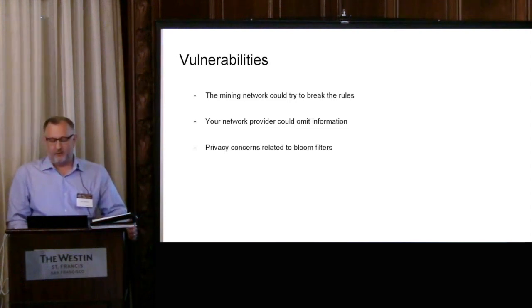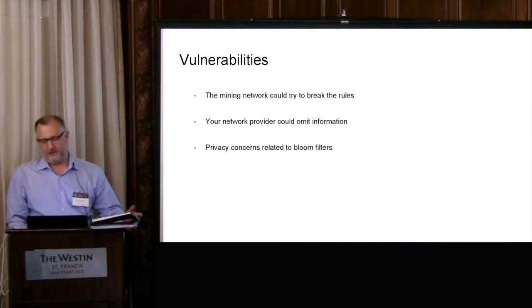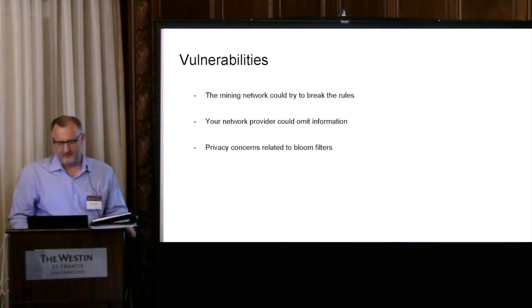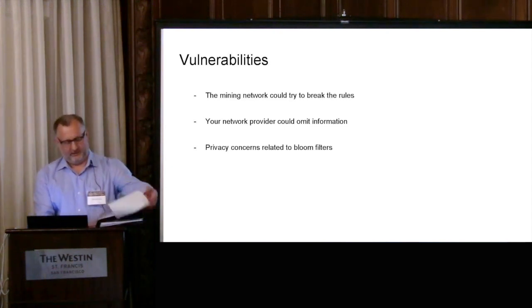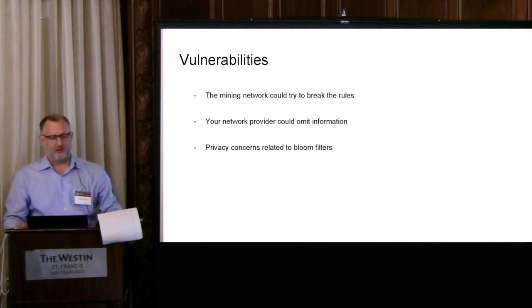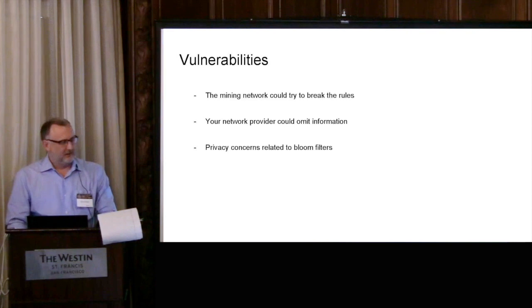You hear that the mining network could try to break the rules, and SPV clients totally trust the mining network. You hear that network providers could omit information. You hear about privacy concerns related to bloom filters. To my knowledge, the first two vulnerabilities have never been exploited to any great extent or meaningful degree, despite millions of SPV wallets out there in current use and historically.